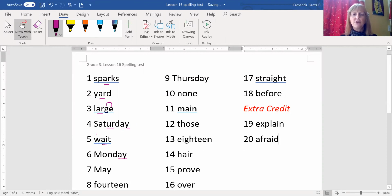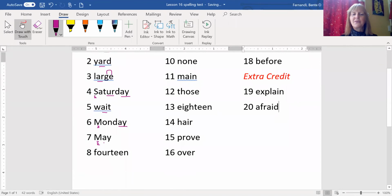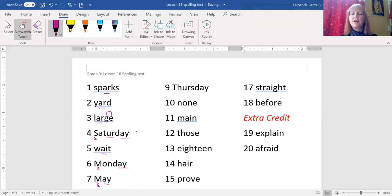By the way, make sure you are capitalizing Saturday, capitalizing Monday, and now capitalizing May for the month of May. We also have the A-Y, long A sound there. Remember in 14, we're going to use all 4 letters to spell four. First F-O-U-R, and then add on the teen.